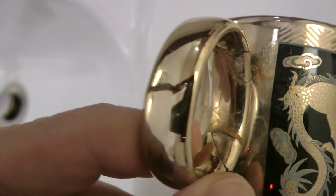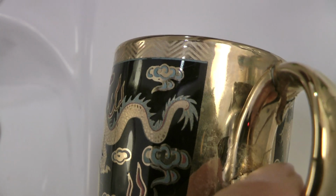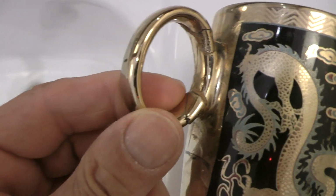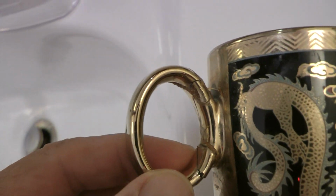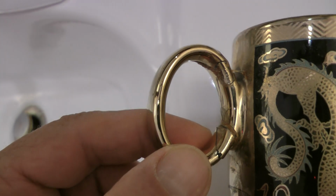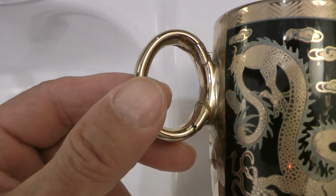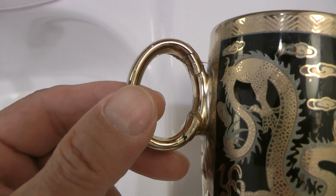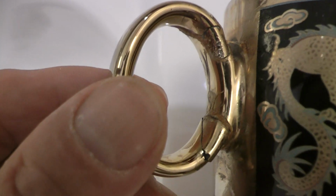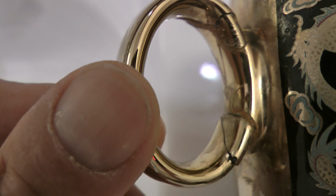You see, now it's been cracked right through. I'm tempted just to pull the handle off and take it with me and bin it. But I'll leave it just to see what happens after these cups have been washed, whether this one reappears on the tray. But yes, that is the most dangerous thing to do.